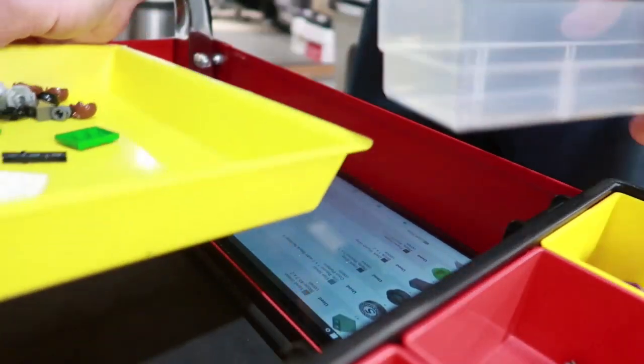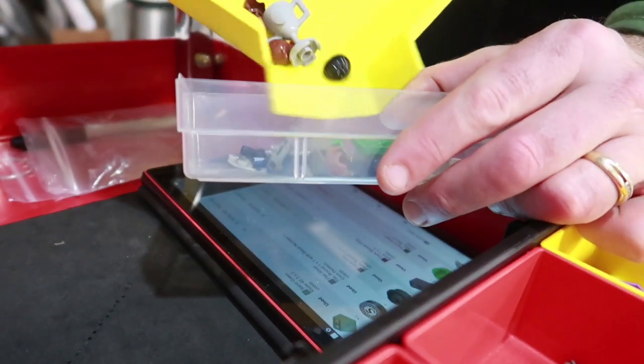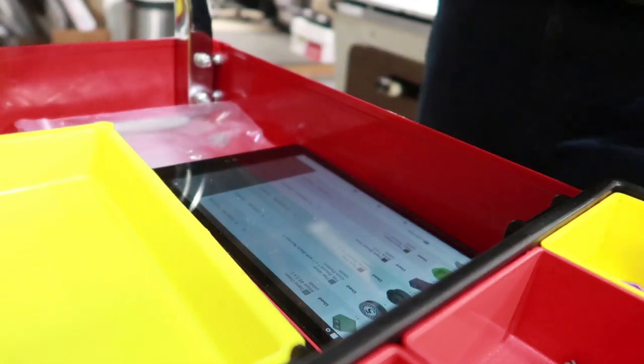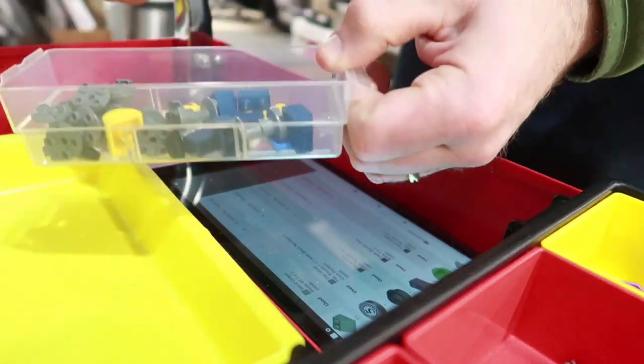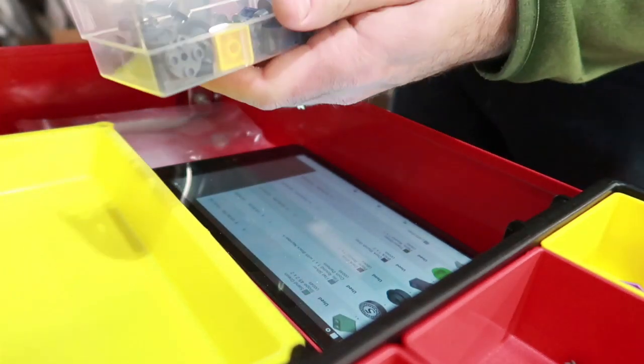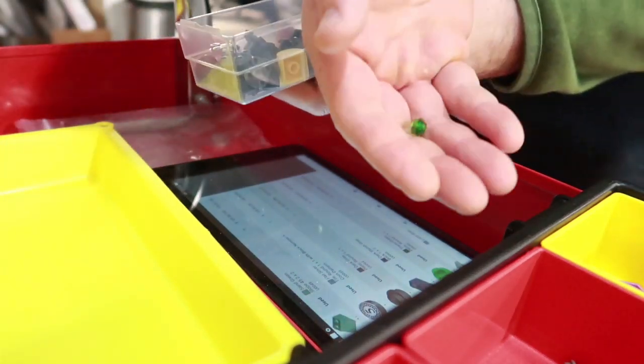There we go. And then they have this tray. Drop the used drawer back in so the parts don't get too jangled around, as far as I know. One part there. Oh, there's more in the same drawer, one of those.